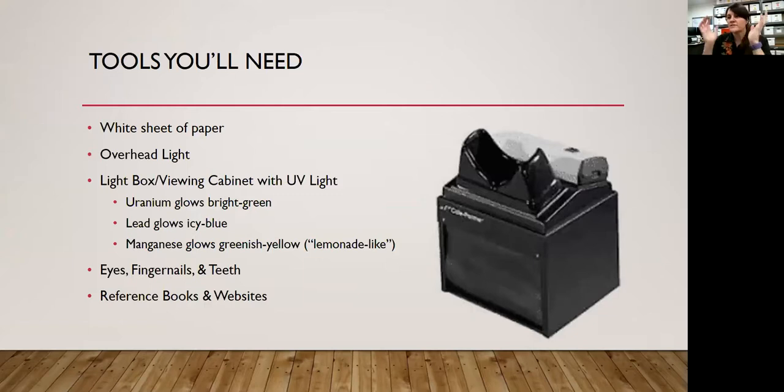So starting with what we always start with, what do you need to help you identify glass? It is always really helpful to have a plain white sheet of paper. This is really helpful for looking at the different colors of glass, to put them on the sheet of paper and see what they look like. You also need overhead light. What I mean by that is literally just lights over your head, because you're going to end up taking your piece of glass and holding it up to the light and looking at the edges of it.